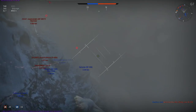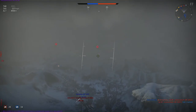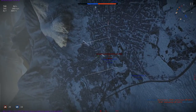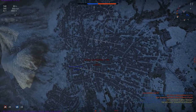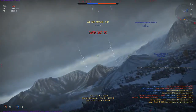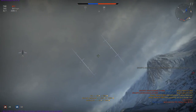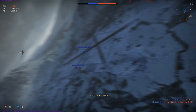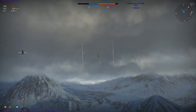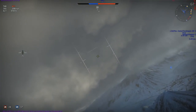I missed my initial pass, so I kept going because I knew I'd given up my advantage. There we go. What the hell? That hit his carcass or something. Whatever it was, screwed my plane up. Not flying as good as I was.